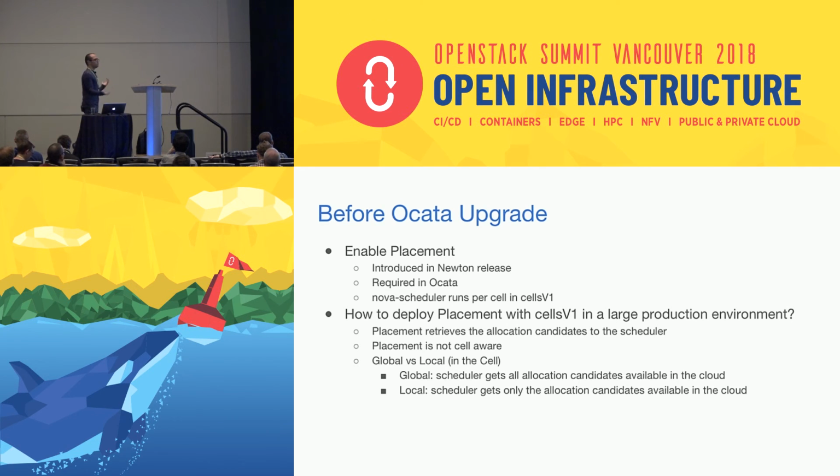Placement is not cell-aware. And of course, since it will be a dependency for the scheduler, we are a little bit scared to deploy this in the cloud and put all the schedulers depending on this. So we decided, instead of deploying a global placement, to deploy a local placement per cell.